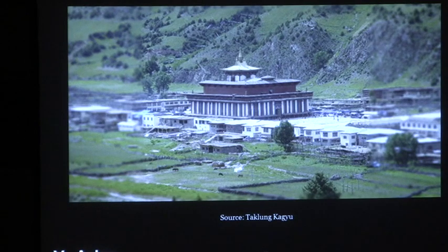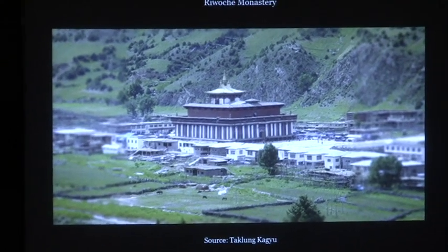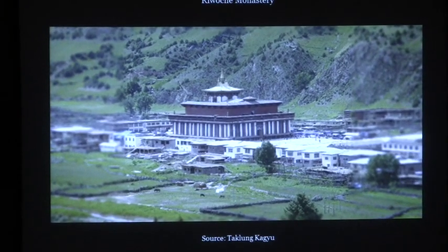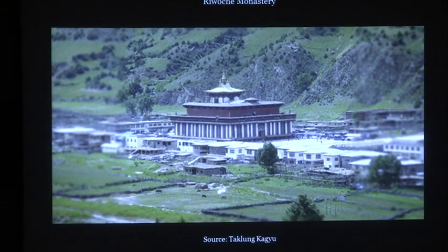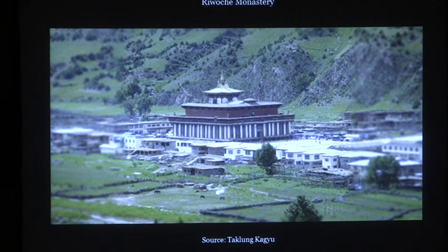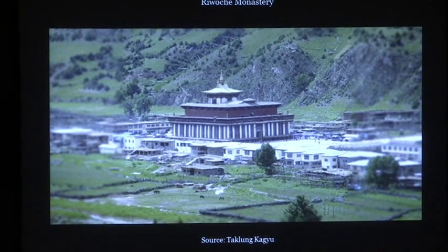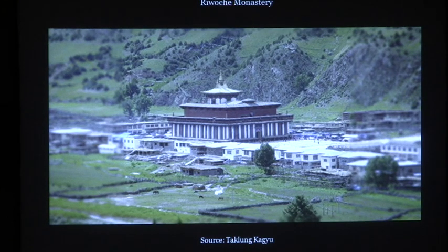So here's just a photo of Rinpoche Monastery. When Onpo left for Rinpoche, he took a number of sacred objects with him, including the Tashipel Tonka. When he consecrated the new monastery at Rinpoche in 1273, he also reconsecrated the Tashipel painting.